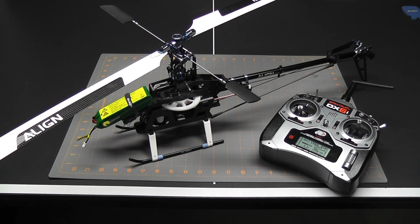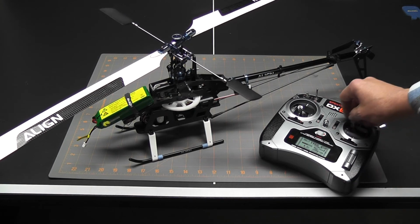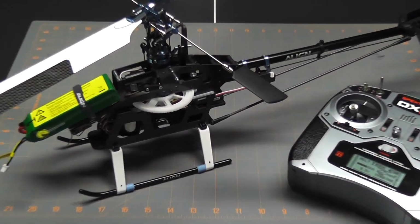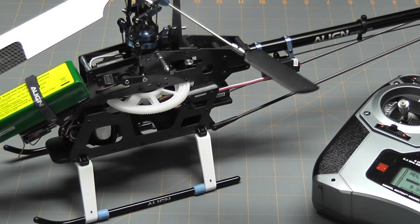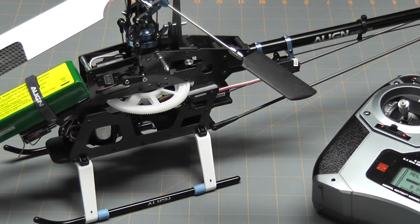All I did was connect up the battery, and the first thing I was going to check was the servos, and lo and behold, if I give it cyclic stick, we can see that this one servo right here, let me go ahead and zoom in a little bit, that servo is not responding at all to any stick input. So basically what I had was a servo failure of this servo right here.